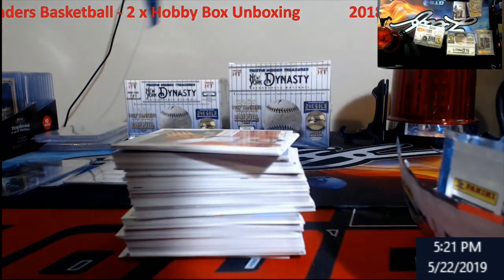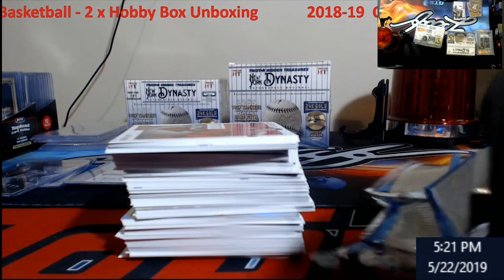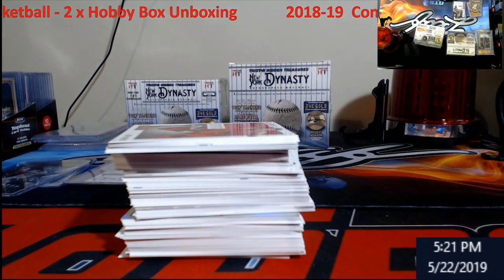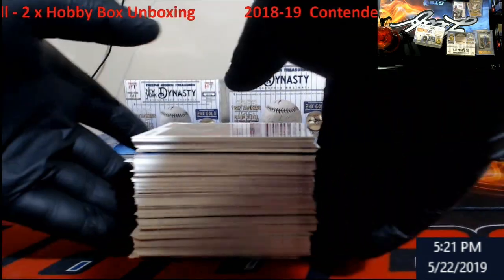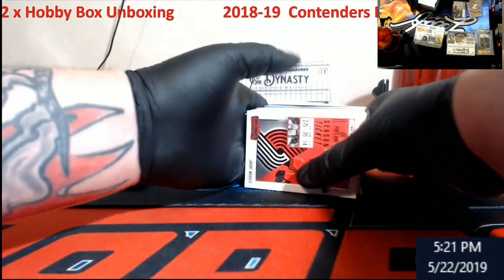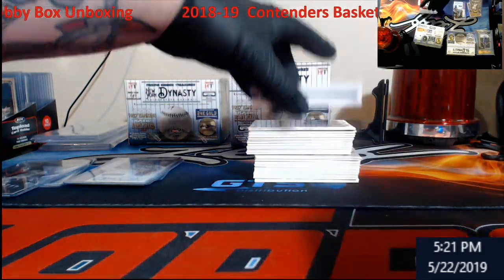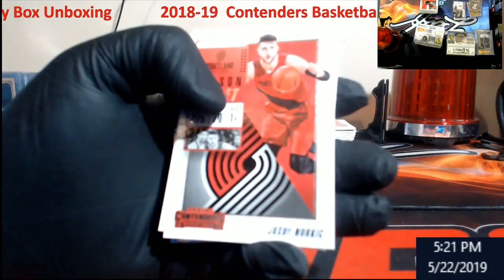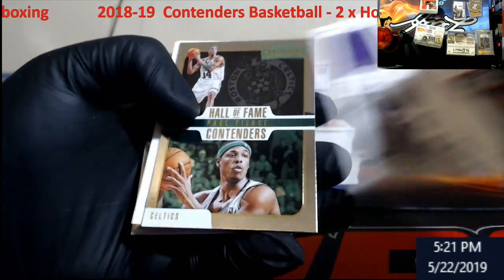You ever notice though when we do these anything less than a case? For the past probably year and a half, we destroy it. When we do full cases, don't really get that many good hits. Some products we do. But if you look at my mixers and stuff, man, we've dominated on stuff. When you look at the Bowman 19 break, that thing was awesome.